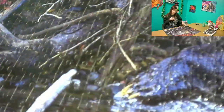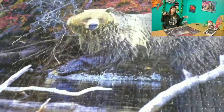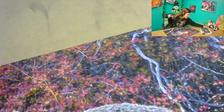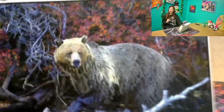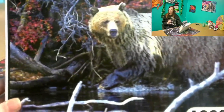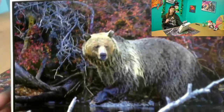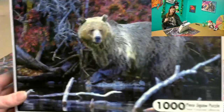Even the detail here where the tree is meeting the stream, there's the details of the rocks. It's crazy. It's a way more beautiful picture than I would have ever anticipated looking at the box. It absolutely does not do it justice. You can kind of see it in the box, but I just don't think it's as bright. I think once it's assembled, the picture's actually prettier, which makes me really wonder about their grizzly pounce, because that's an even brighter image. That would really pop.